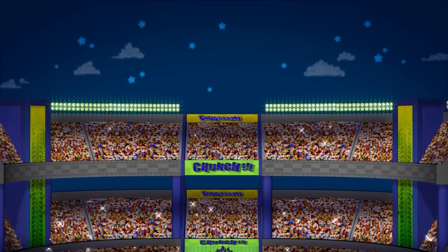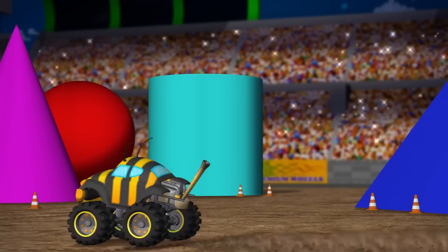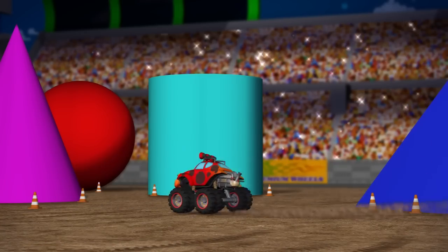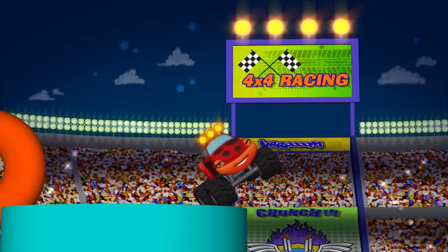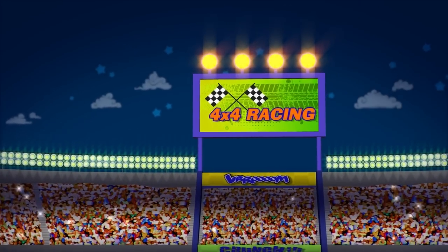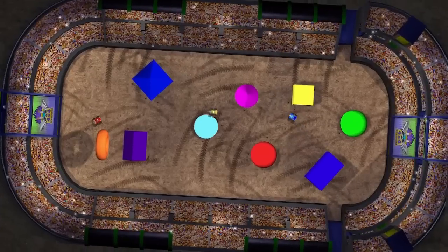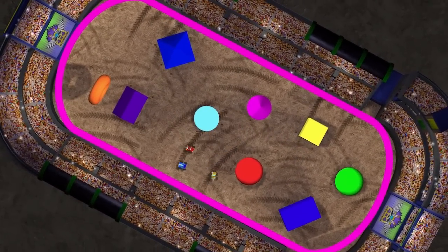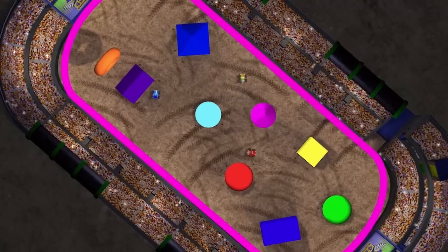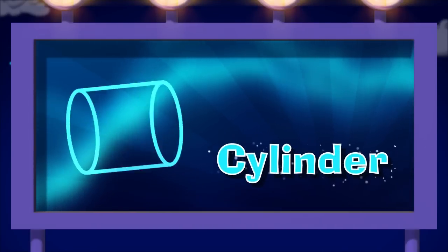Hello, sports fans! My name is Geometrics, and we are shaping up for some full-throttle excitement tonight! I don't know about you all, but I'm feeling great! I had three square meals, and I'm ready to rock and roll! If you peek into this oval-shaped arena, you'll see all of our contenders revving up their engines, and they are firing on all cylinders.